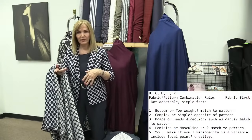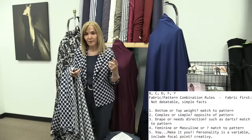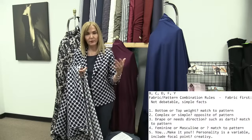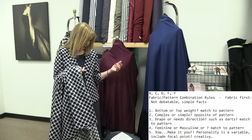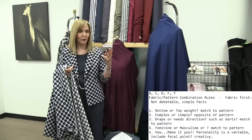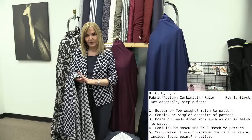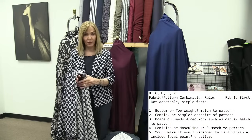Okay, so then the last one is you. You take all those things together, and what did I say? I looked for a shawl collar because it was feminine. I looked for a pattern that had direction, which mine had cup sizing in it, which gave me that direction. So I didn't rely on drape. I kept it simple because there's only 2 pieces to this pattern. I guess there's 3 or 4, but anyway, simple pattern because the fabric itself is complex, and I did a jacket. Could have done pants, could have done a skirt, could have done all those things.